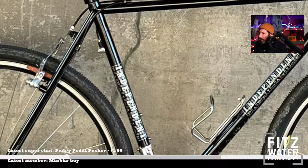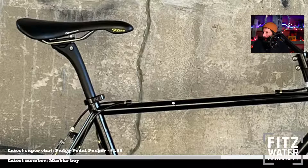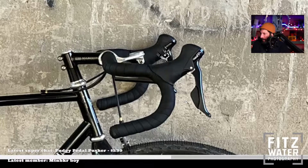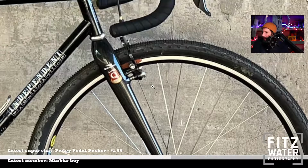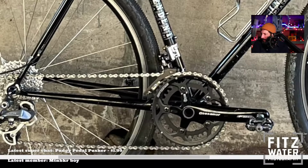What is that? Independent Fabrication. That's a carbon wrap fork at least. Mavic wheel set. Oh, look at these cranks. These are different.